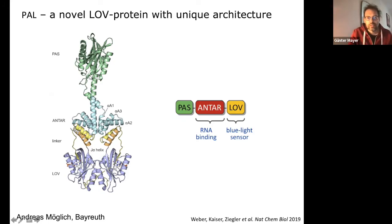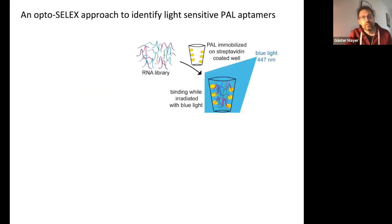This PAL protein has a PAS domain shown here on top, has a central ANTAR domain, which is an RNA binding domain, and has a LOV domain at the C-terminus that is responsible for, as seen here, gaining access to the ANTAR domain. And what you see here is a dimeric structure of the protein, so the protein always exists as a dimer.